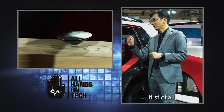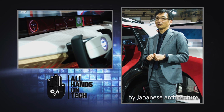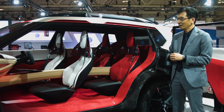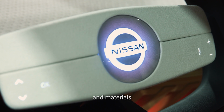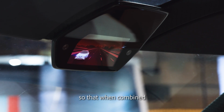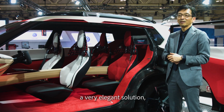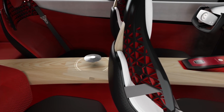First of all, it's the wooden detail that we were inspired by from Japanese architecture and craftsmanship. And the other detailing also comes from a lot of interesting Japanese textiles and materials, so that we combine them into one interior design. Finally, we got a very elegant solution rather than a complex solution, that we are happy about showing today.